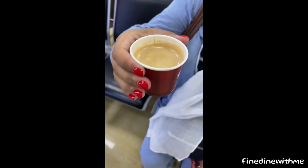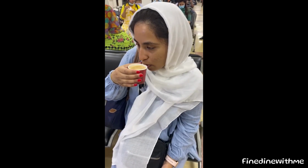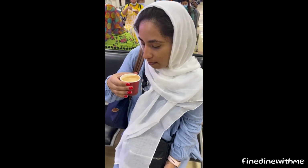Good. So we're having a little tea in the airport, in a domestic flight in Dhaka. We're going to go to Cox's Bazar now. Let's try the tea. That's really good.